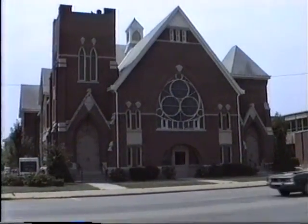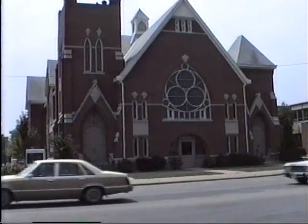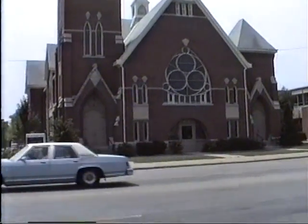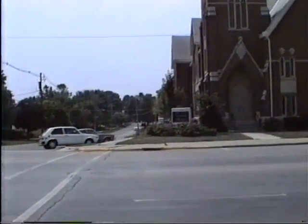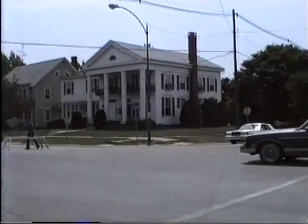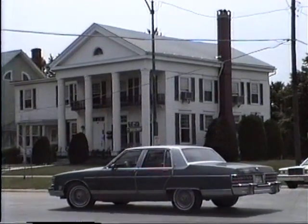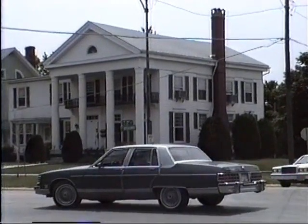There, of course, is the Methodist Church. Probably as good a place as any to pan further. There's South 2nd, and there is a landmark in Monmouth. Used to be the Jensen House.